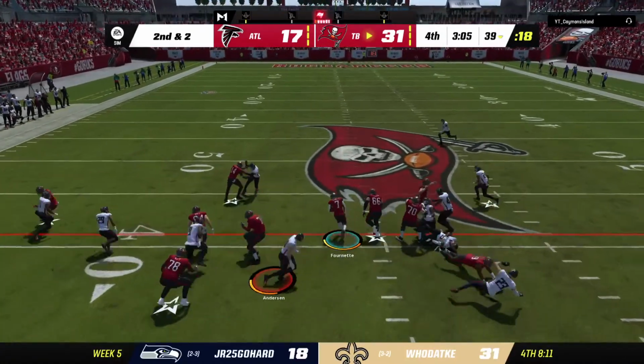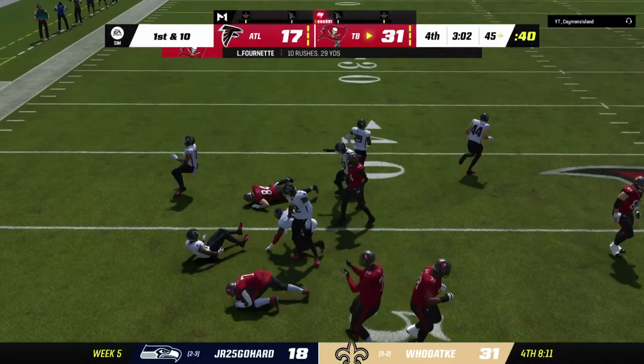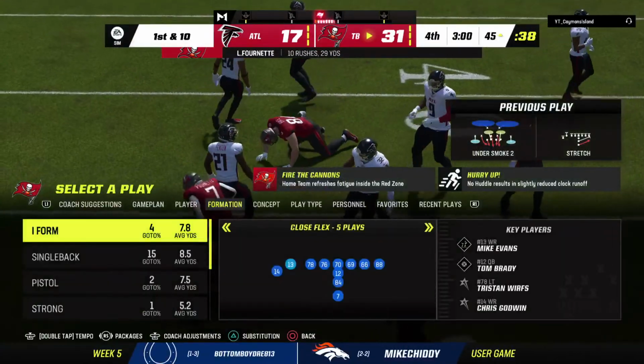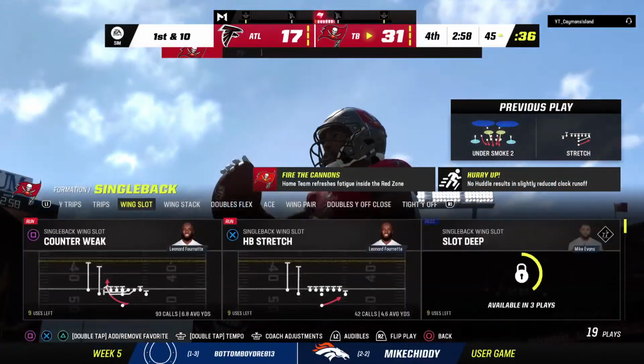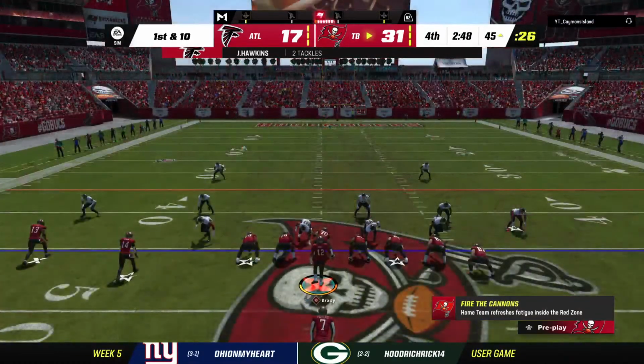On 2nd down, here's Fournette. And some space here. And good vision there as he's across midfield and down to the 45-yard line. It's a gain of 16, 1st down Tampa Bay.